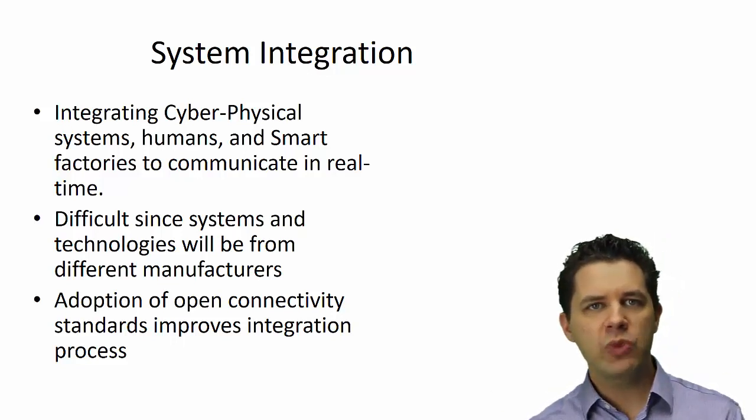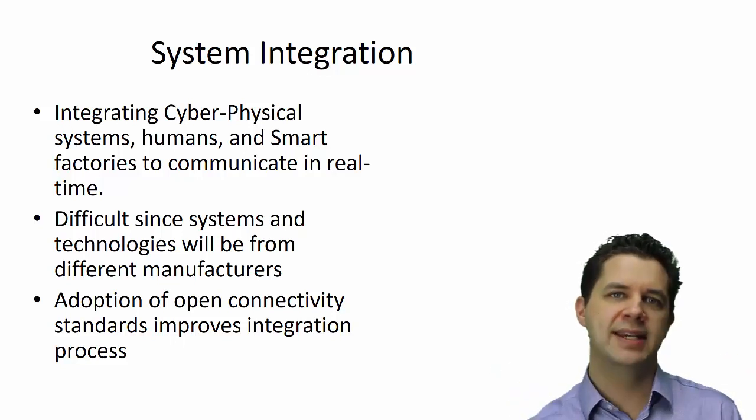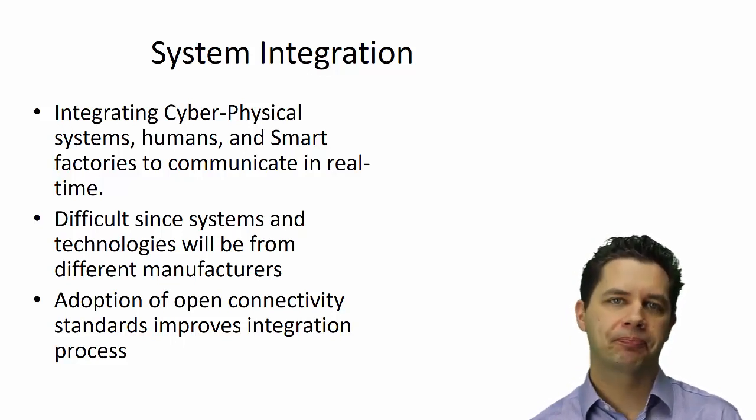Well, system integration is something that's really important, because think about all the different things that are involved here. We've got these cyber physical systems. We've got humans combined with operational equipment, combined with IT equipment, combined with the smart factories and all this data, and that needs to communicate very rapidly, pretty much in real time.